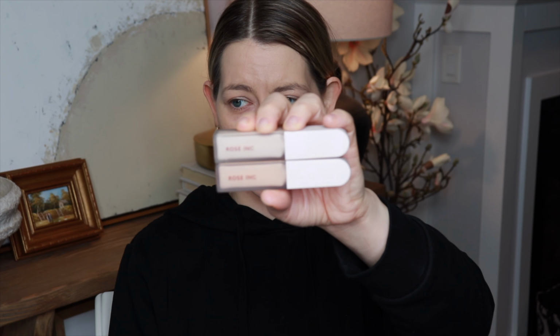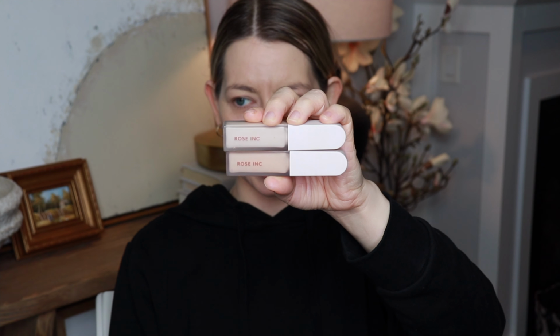So next step is concealing, right? This is my favorite concealer at the moment. I have two very different colors. It's the Rose Ink Concealer. Very, very high coverage, really nice and luminous. So the darker shade is 040, the lighter is 010.